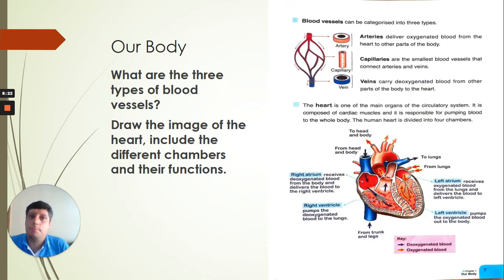Okay, so the second one is blood vessels. So we had blood and then blood vessels, the second structure. Blood vessels can be categorized into 3 types. Arteries deliver oxygenated blood from the heart to the other parts of the body. If you hear people talking about arteries, the artery is very important as it delivers oxygenated blood, that's blood with oxygen in it, from the heart to other parts of the body.